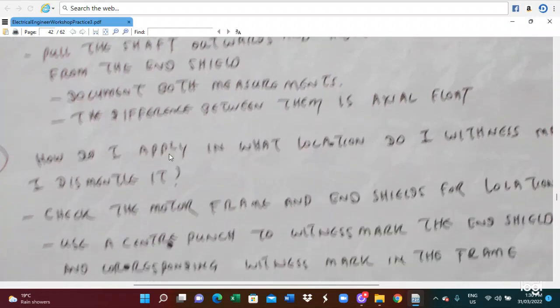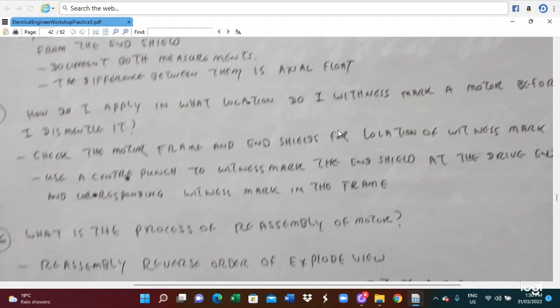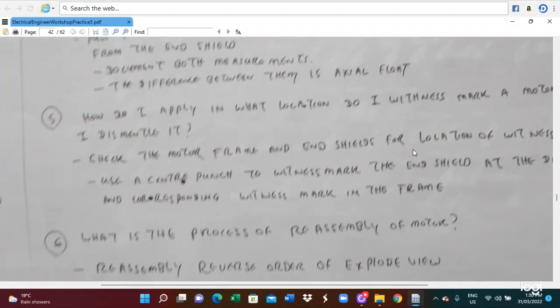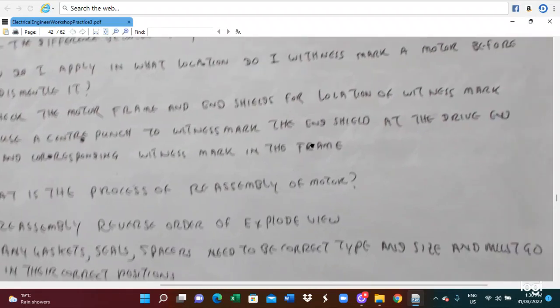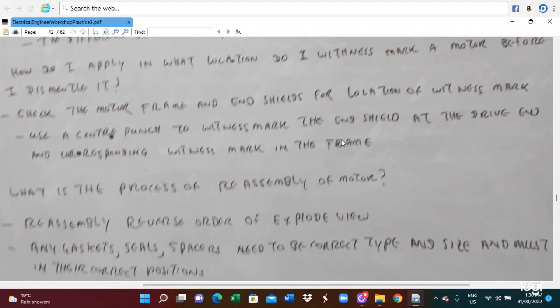How do I apply the witness marks? Do I wish to mark the motor before I dismantle it? In this case, you have to check the motor frame and the end shield for the location of the witness marks, and use a center punch to make witness marks on the drive end and also the rear end, and push the witness marks into the frame.